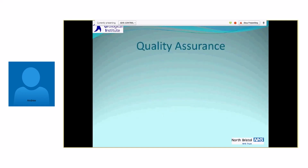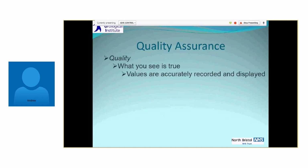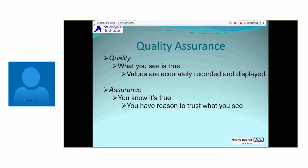Firstly, I'd like to start by talking about quality assurance. What is this? Why do we try to achieve it? Quality, the first word, means what you see is true. It means that if you're accurately recording something and displaying it, then you've got a true, good quality value. Assurance, however, is something extra. It means that you know that it's true.